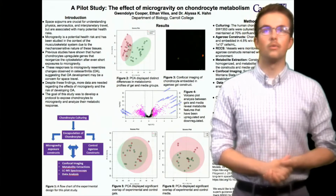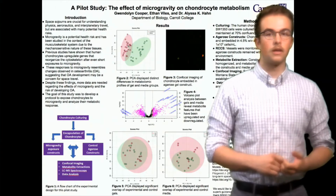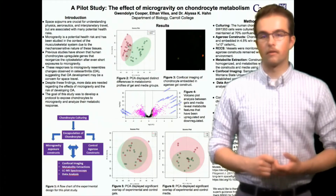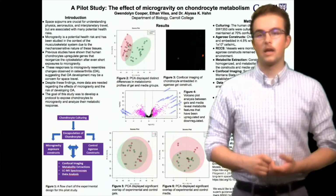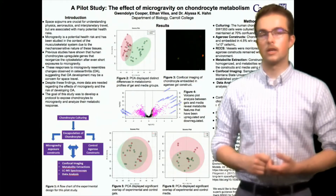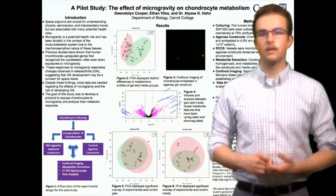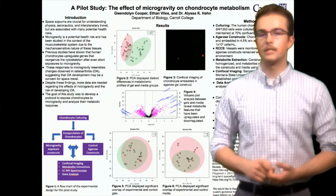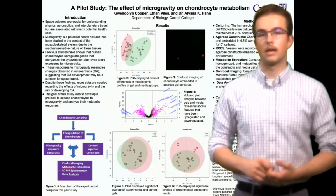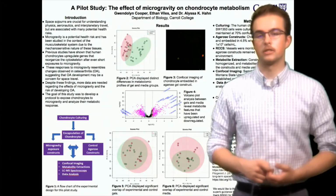We can see in figure 2, we just compared every single gel versus all the media metabolite excretions. So we can see here that gels were pretty distinguishably separable from the media metabolite extractions. In figure 5 and figure 6, we also did PCA, and we can see in figure 5, which is experimental gel metabolites versus control gel metabolites, that they're not easily separated using PCA. We can see the same thing in figure 6, which covers experimental metabolite excretions, so the media, and control metabolite excretions.